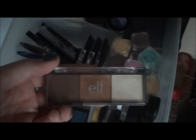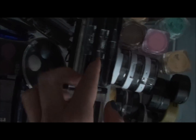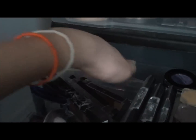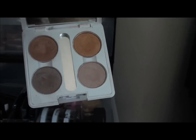Then I have this e.l.f. trio, Bombshell Brown. LA Colors palettes, which are not even worth showing. I really don't like those. This is one of my favorites. This is from Wet n Wild, and it's their trio in Walking on Eggshells. Then I have my e.l.f. quad back here that I customized myself. Alright, and it looks like this. I don't remember the colors.